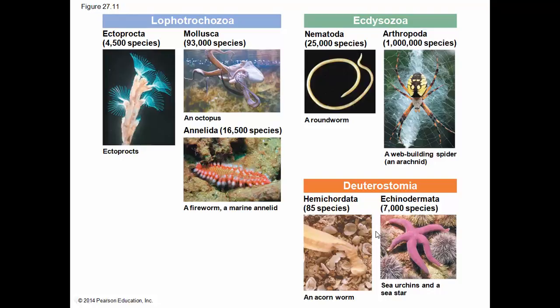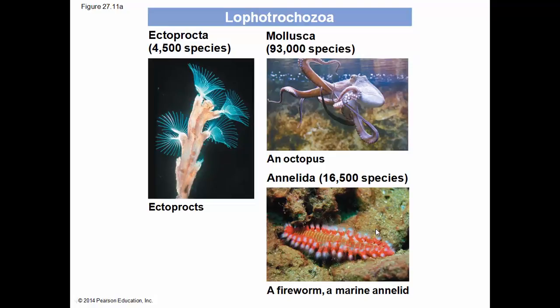All right, this organism is the Ectoprocta. It lives as a sessile colony. Most species have a hard exoskeleton studded with pores, and ciliated tentacles that extend through the pores and trap food from the surrounding water. If you want more information about this, read page 535 in your textbooks. I'm going to skip through these.